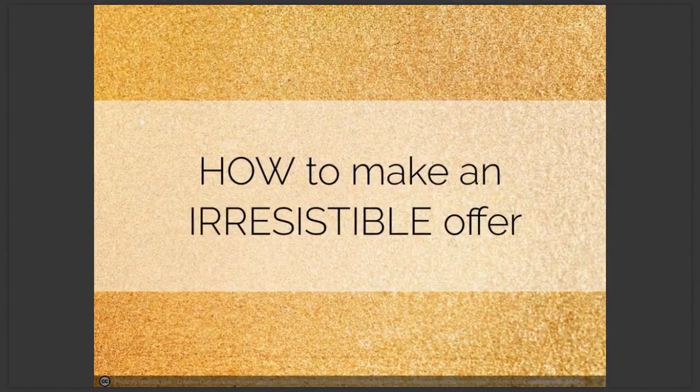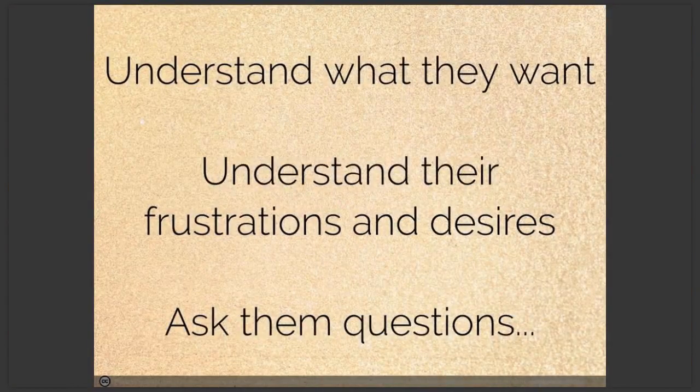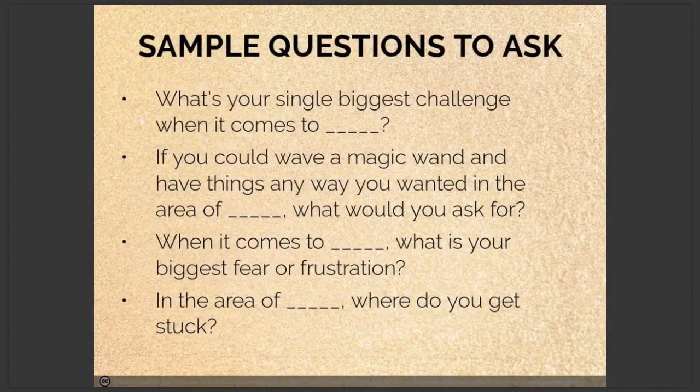We want to make that irresistible offer, but how do you make an irresistible offer? Well, let me tell you. You do it by understanding what your ideal customer wants. You want to understand their frustrations and their desires, and you do that by asking questions. So here are some sample questions that I have asked in the past and ask people. And you can fill in the blanks yourself, but this just gives you an idea of kinds of questions that you can ask to get to know what your customer wants.